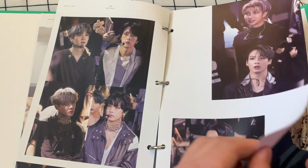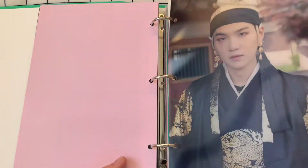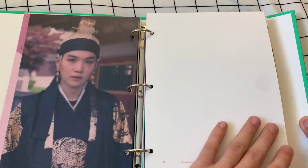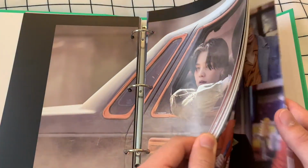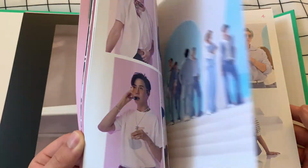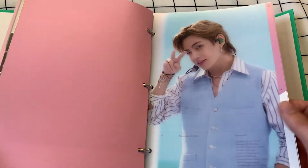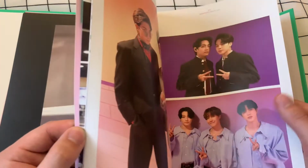So I mean, I got my money's worth, but there's definitely still a hole in my heart. This Yoongi is translucent. That is insane to me. I've just never seen such good quality translucent pieces. I could thumb through this whole thing, but as you can see, there's just lots of content. You're getting your money's worth with this thing. It's just unbelievable how good it is.